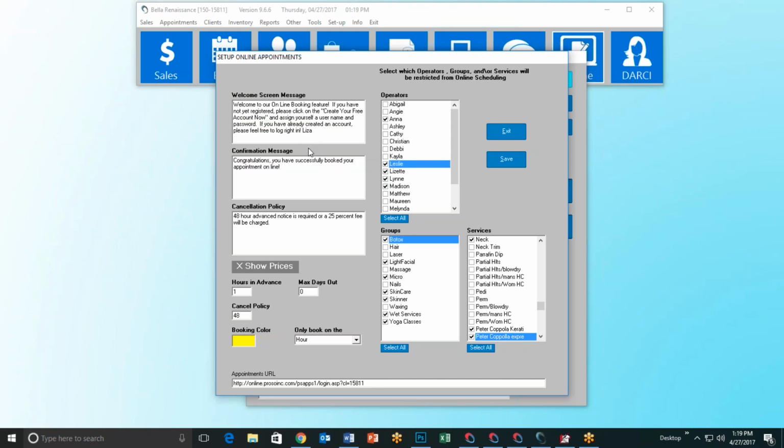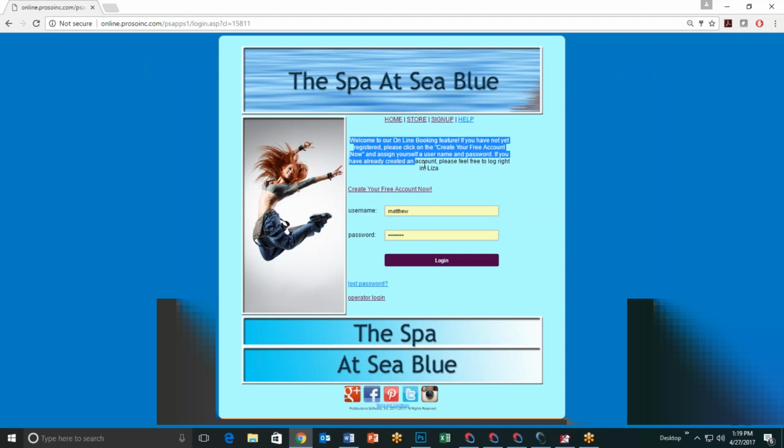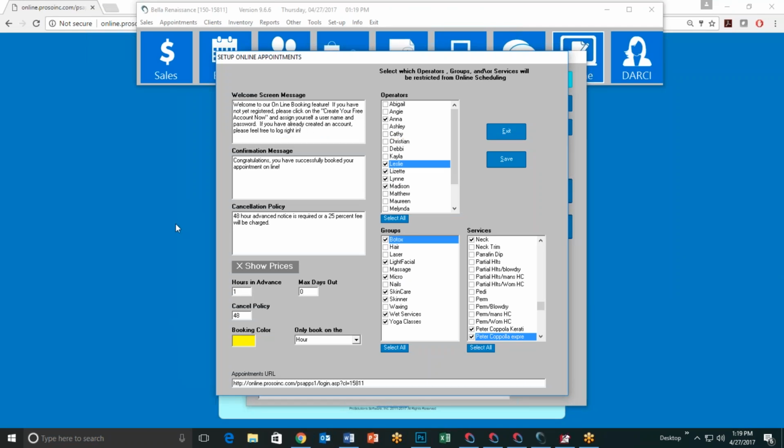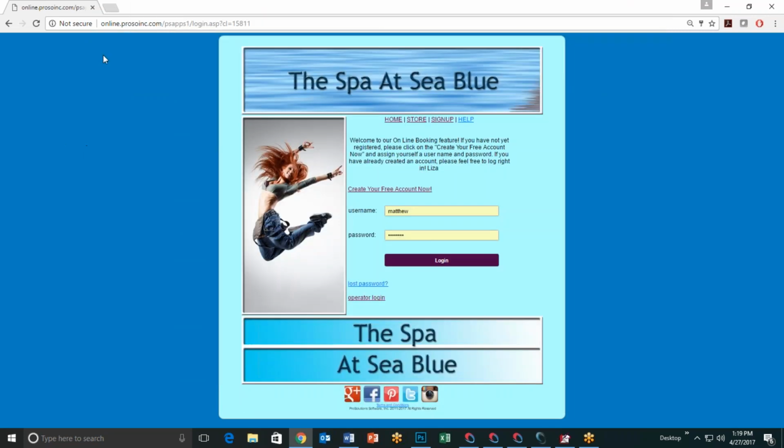Again, this is a blank white box, so you write into it whatever you'd like it to say. So you'll notice here is those words right here. Welcome to our online booking feature. If you've not yet registered, et cetera, et cetera. So that information is right here. Now I'm going to change where it says Lisa, and I'm going to change that to Alyssa and save. And now I'm going to refresh, and it says Alyssa. The point there is that whatever you write there is going to be instantly seen by your customers. Okay. So, you know, you want to make sure that it says what it is you want it to say.